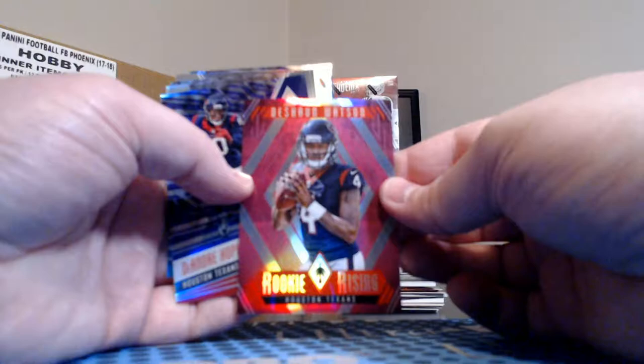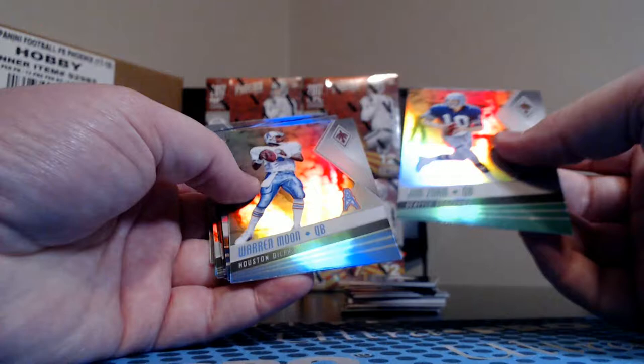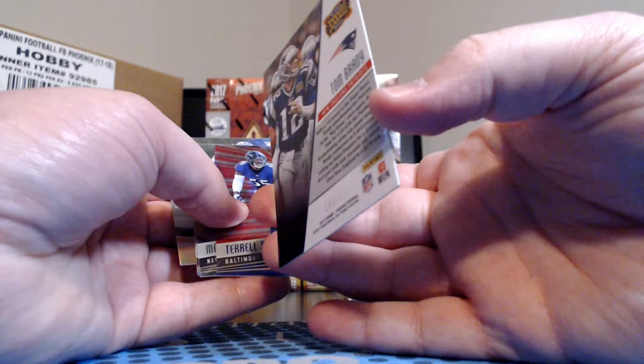Rookie rising, Deshaun Watson. 140 of 199 on that one. Pink parallel. DeAndre Hopkins, purple, 75 of 149. Isaiah Crowell, Travis Kelce, D.D. Westbrook, all base rookies. Miles Garrett, rising rookie, base insert. Adrian Peterson, purple, 139 of 149. And we have Jim Zorn, Warren Moon, and John Johnson for the Rams, who I've never heard of. Bases. Triumphant Tom Brady, 168 of 299. Terrell Suggs, pink, 194 of 199. Matt Forte, Cameron Newton, Marshon Lattimore, base.